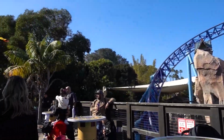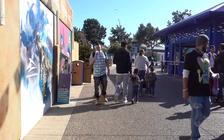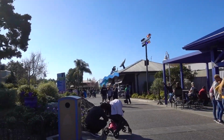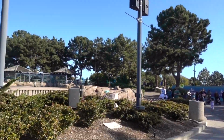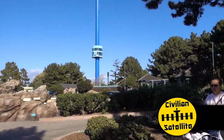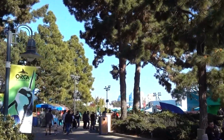Another view of Manta. Oh, Orca Encounters. That's where you can find the Orca show that you'll find a video of either before or after. I can't remember. It's not that I don't remember, it's just I haven't edited this video yet. More exhibits, Sky Tower's over that way as well. I do like the view of Journey to Atlantis you've got from back here.